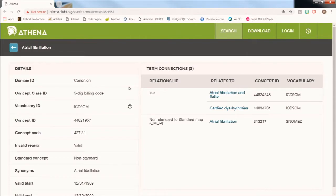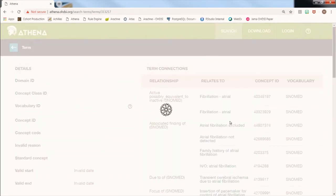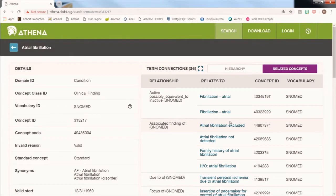Okay, and now if I want to really go see what that one is, you can click on it, and it will take you to the SNOMED term itself. So this is the SNOMED term with the concept ID of 313217, and this is the SNOMED code. And here you'll see all kinds of relationships for this particular one. Now, when you're on standards, we actually document a lot of their relationships. We document their hierarchy, we document all kinds of fun stuff about it, associated findings and all that. You don't get as much of that in the source information because, again, our focus is to work off of the standard set, okay?